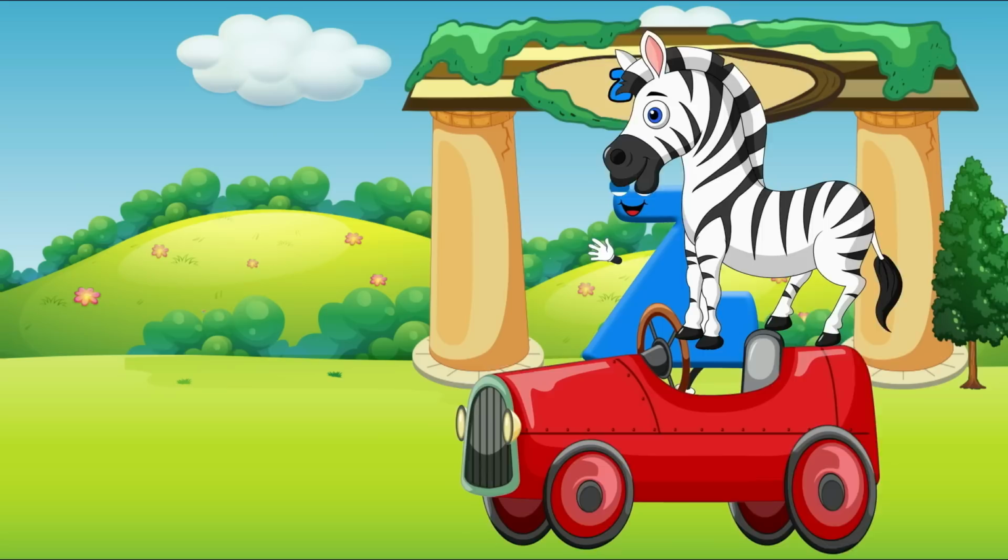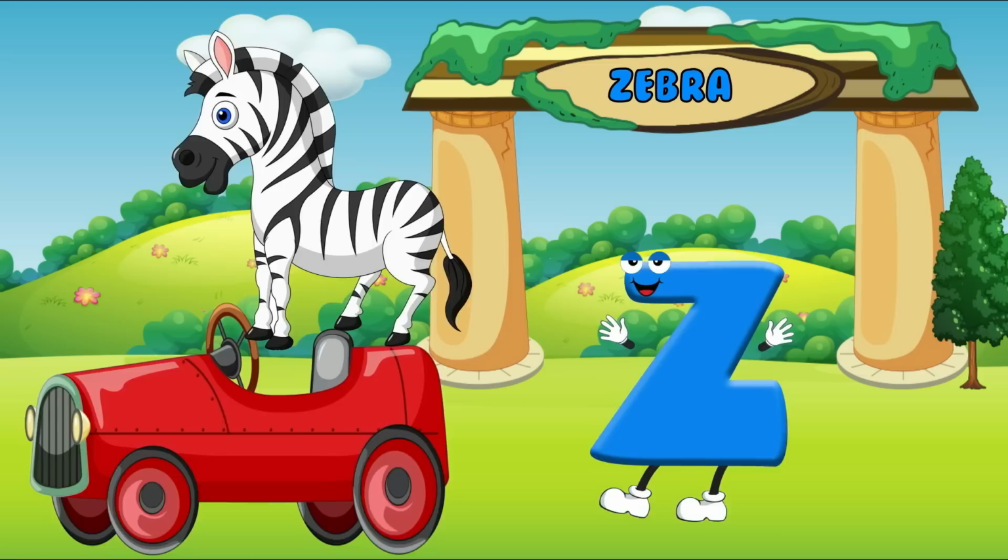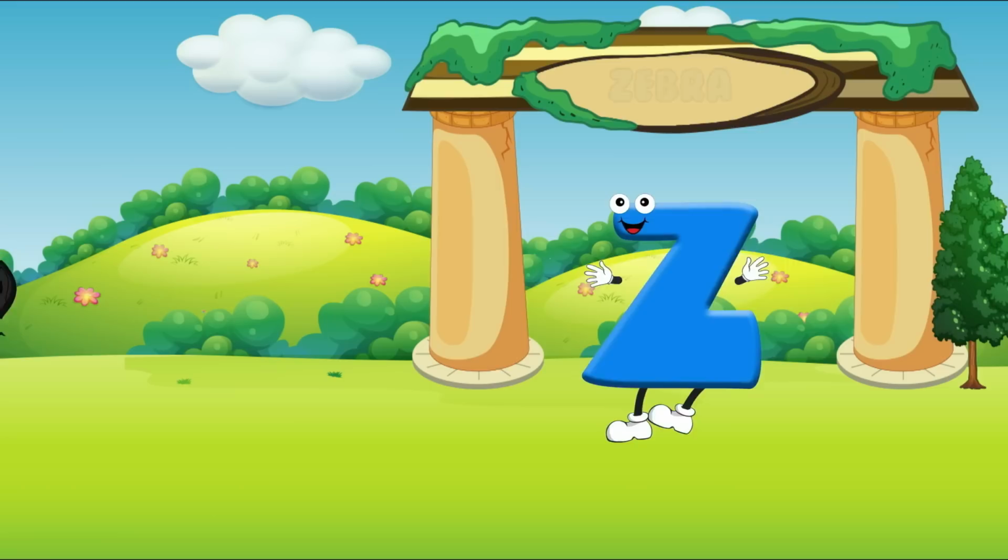Zebra. We all know zebras, and they are very famous for their unique black and white striped coats. And the sound of the zebra is... Oh, what's the next animal with the letter Z?